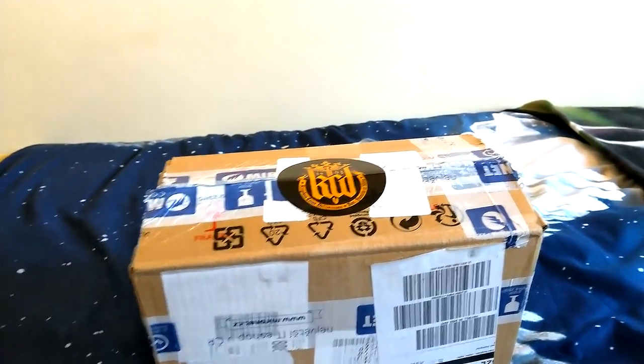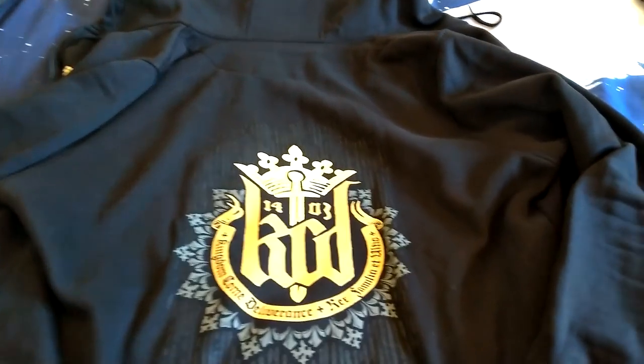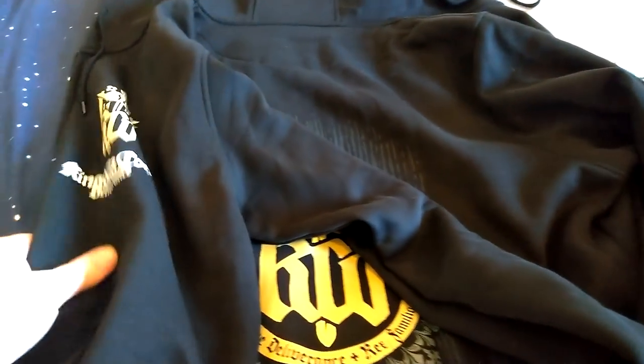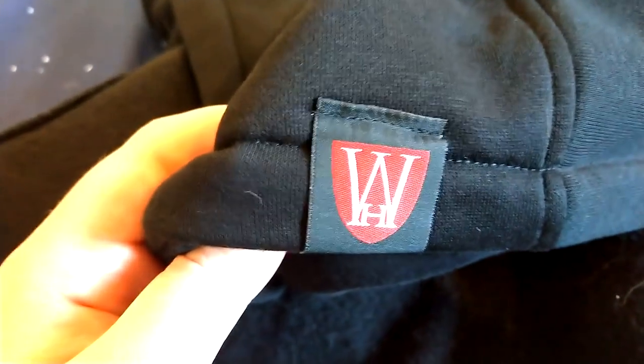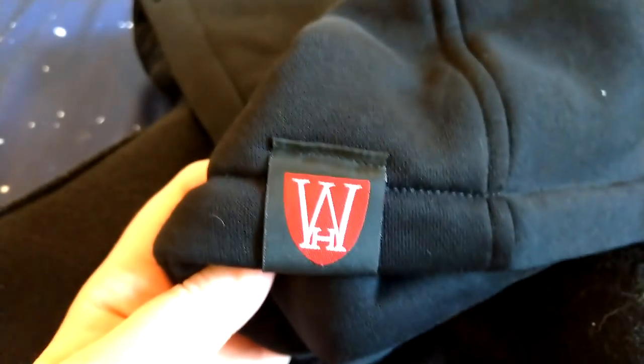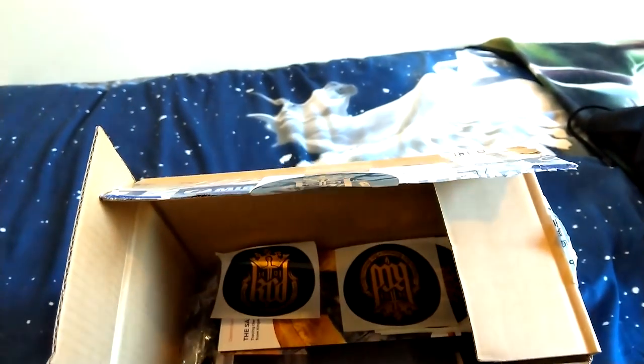to show you now. Okay, so this is the Kingdom Come Deliverance hoodie. I am so happy with this. I mean, just look how nice this is. So the inside material is really nice. It's got this kind of fleecy material, but I really like on top, it's actually got the Warhorse logo. That is so cool. Okay, so now to delve into the unknown, because I haven't seen anything else.